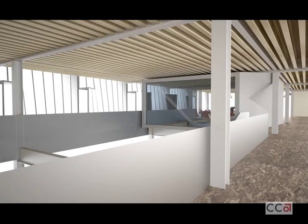A view from the conference room from the other end, the large aperture, the large window where clients can look out over the showroom area. And then also the series of twisted walls, which have a set of entry funnels, which stagger along the wall so that you're not facing a whole bunch of doors.